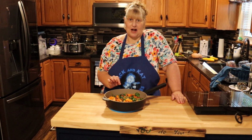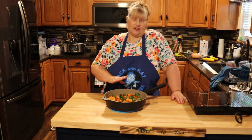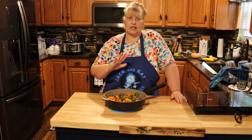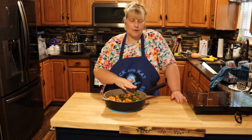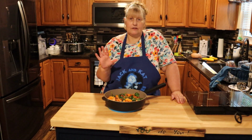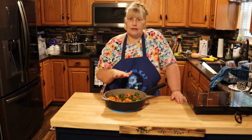I am really surprised because I am not one for foods being mixed together, and I don't like a lot of sauces and things. I like my food very plain. This is not plain. This is delicious. You guys, even if you don't want to do the diet, try this recipe.